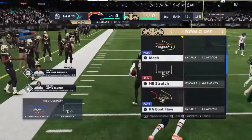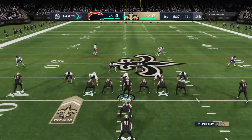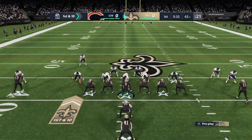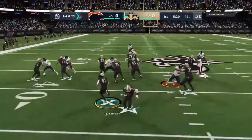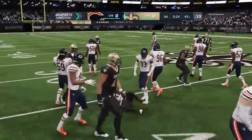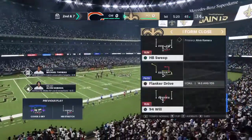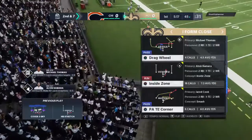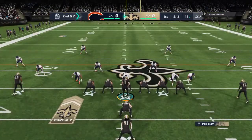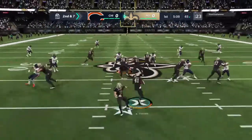Eddie Jackson. That's a hard hitting safety right there. Do you think the Bears will utilize Justin Fields or they'll go with Andy Dalton? Andy Dalton's over there now in Chicago. Justin Fields, yeah. Or Andy Dalton. I mean, Andy Dalton's had a pretty alright career. You know what I mean?